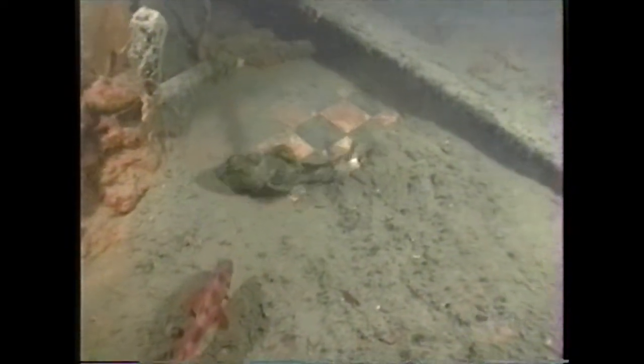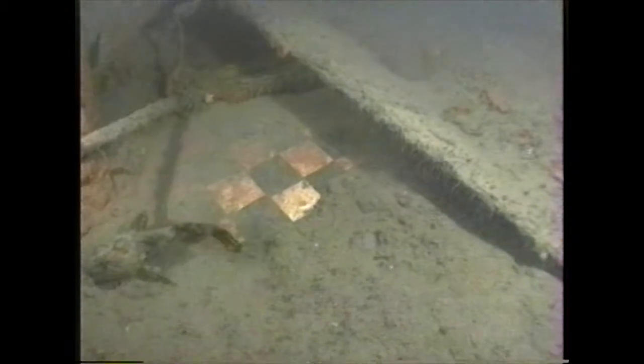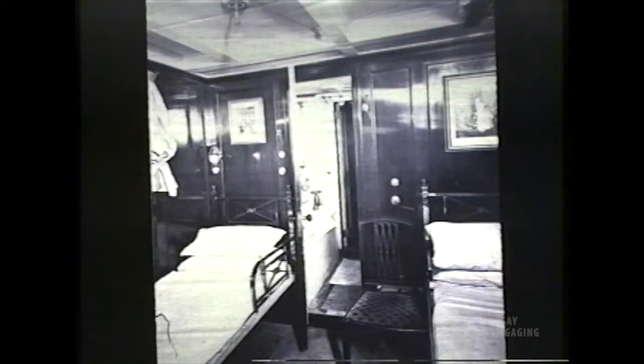Also still prevalent in the first-class pantry is the black and white ceramic tile flooring. Beneath the serving table are columns of now empty plate racks. First-class cabins were all very decorative, with dressers complete with sinks and chamber pots in each. A swim through first-class cabins reveals nothing but openness, as all the walls have crumbled to the bottom starboard side of the wreck.